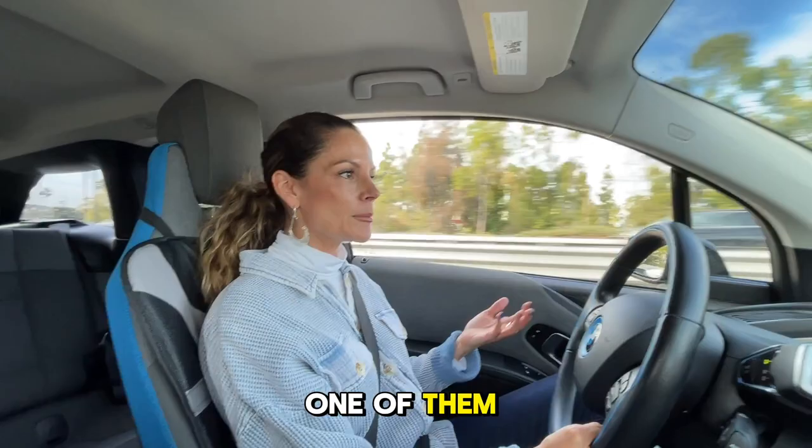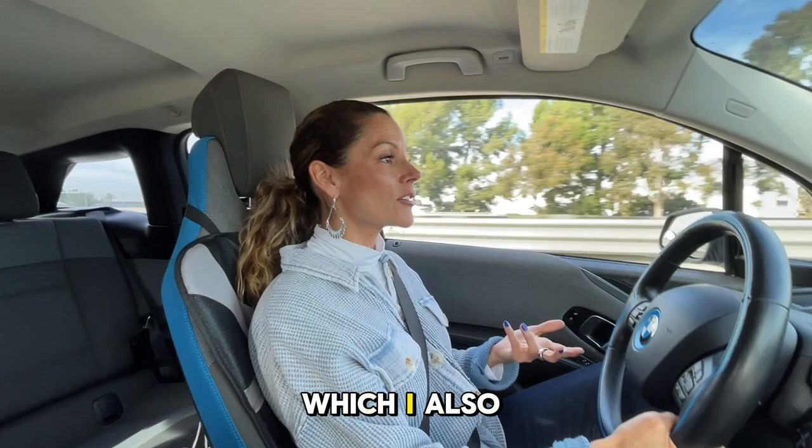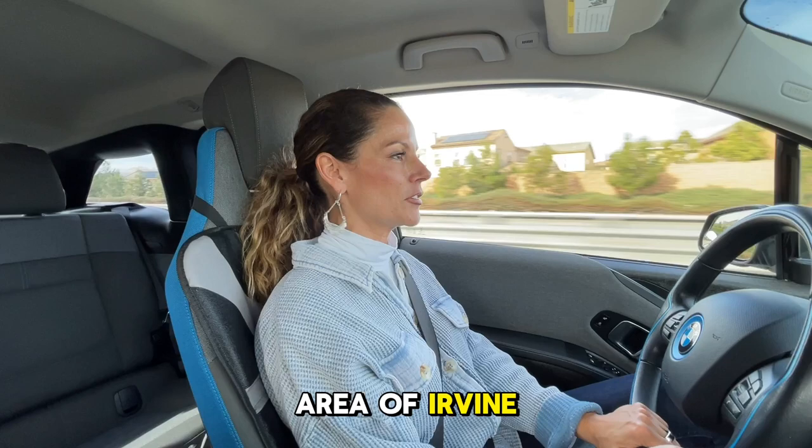One of them is in a little bit newer community, which oftentimes can incorporate something called Mello-roos, which I also thought was important to talk about because Mello-roos is a higher tax base. The other property that we are going to go check out is in a more established area of Irvine, but it's also priced at $1.2 million.